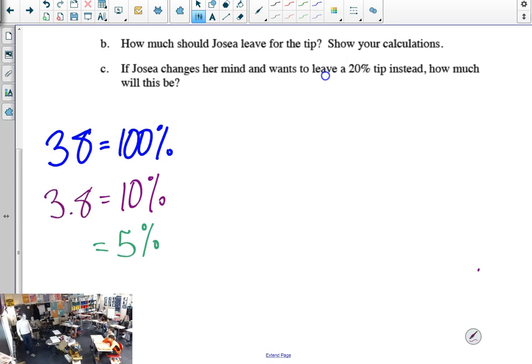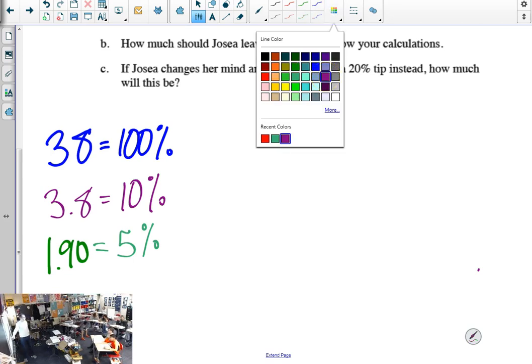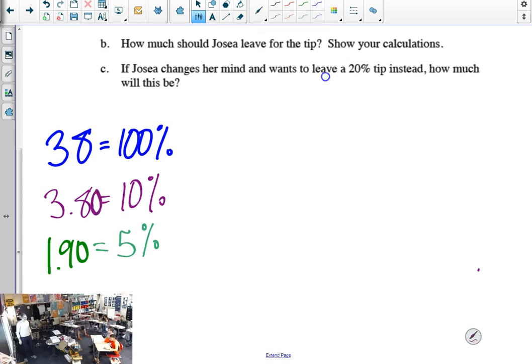This is what I do when I go out to eat. Can I divide that in half? Yeah. Now, hold it. Make your life easier. Separate your money into $3.80. Half of $3 is $1.50. Half of $80 cents is 40 cents. By the way, this is not right. It's money. It has to have 2 decimal places.